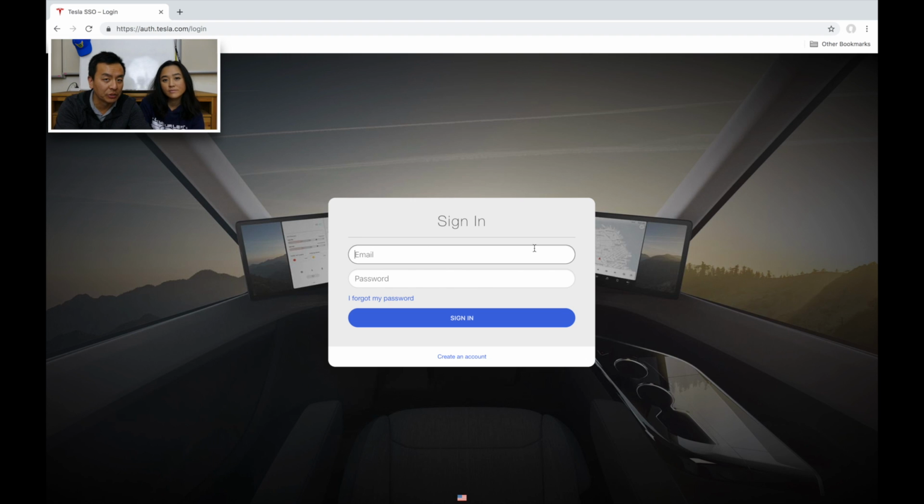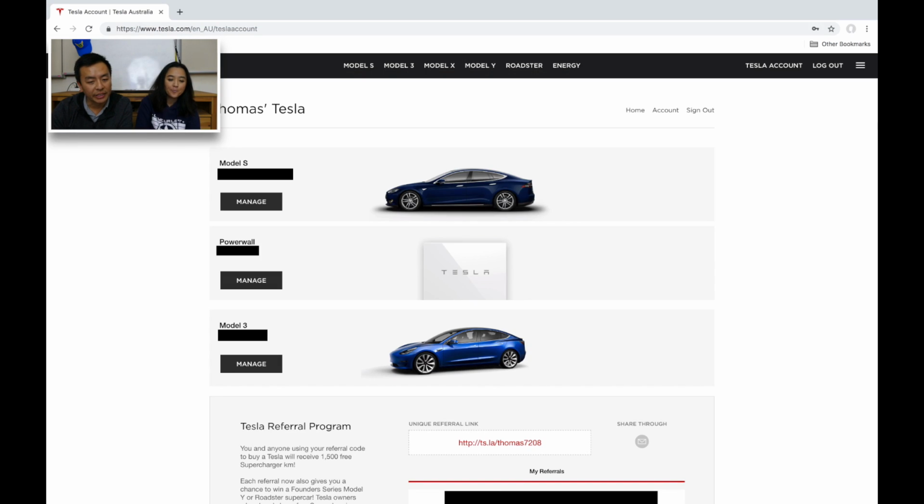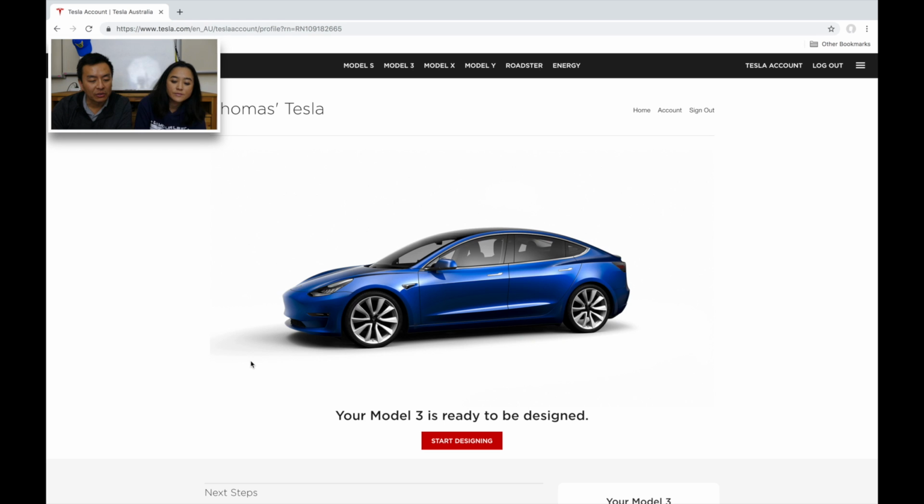Okay, so now I will sign into my account. Okay, so now we are in my Tesla account. As you can see, I've got a Model S, Powerwall, and the Model 3 reservation, which will now convert into a purchase. So Joy, let's click on Manage. Okay, so now it says your Model 3 is ready to be designed. So let's do that.